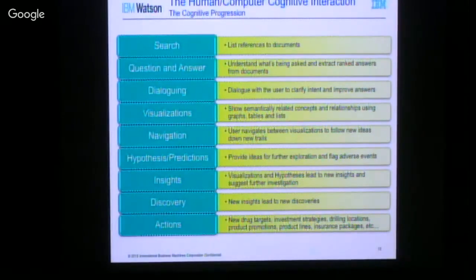That could be new drug targets, new investment strategies, new drilling locations, what have you, depending on the industry. So this is what we're focused on, and these are the types of things that we're building as part of our Watson solutions. We're building them into our solutions, but more importantly, we're starting to take these different interaction models and making them available separately so you can add them into your own application. I'll show you this later, but one of the things we're focusing on is how we make these capabilities available not only to solutions that we write within IBM, so that you can include any portion of this into your own applications.